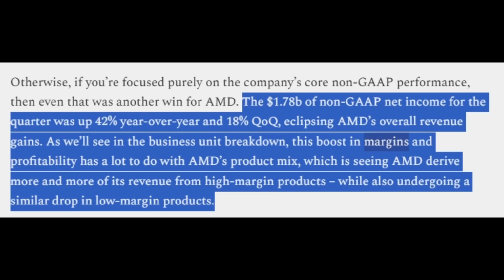This boost in margins and profitability has a lot to do with AMD's product mix, which is seeing AMD derive more and more of its revenue from high-margin products, while also undergoing a similar drop in low-margin products. You see, despite what AMD has publicly claimed about their discrete GPU strategy for gamers, they have figured out that it's too much of an uphill battle to actually follow that strategy of going after the 80% TAM, and what they are doing instead is chasing ever-growing margins.